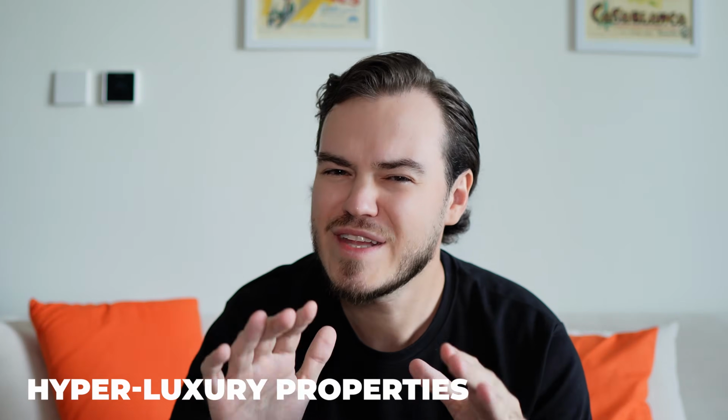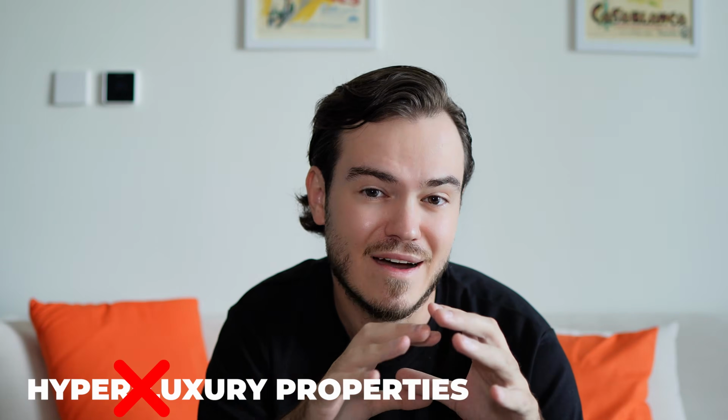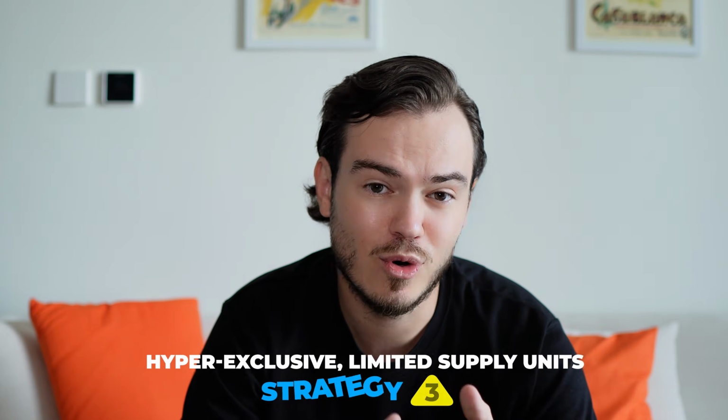Another property type that, of course, will appeal to a lot of you guys, and including me, is the hyper luxury properties. And not necessarily luxury, I would correct myself and say the hyper exclusive, very unique properties. The ones that have limited supply. This one is a bit more niche, but it could be incredibly powerful for premium flips and capital preservation. So what do I mean by these exclusive properties?